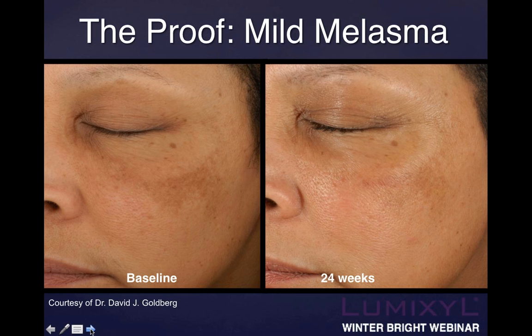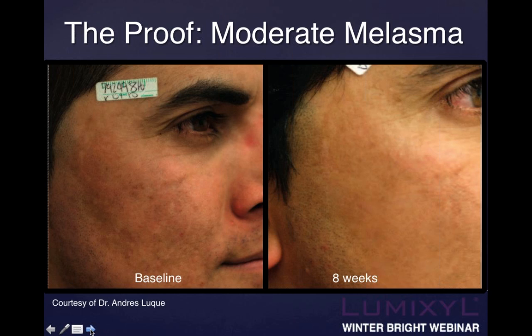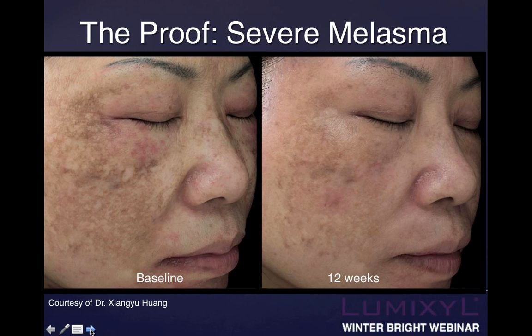Now, when you're treating deeper or what we call mixed melasma, that means that you've got hyperpigmented cells not only in your epidermis but also in your dermis. You see that we can definitely make a difference there as well. And in this case, after 24 weeks, you see that there's a nice improvement in that hyperpigmentation. And again, it just goes to show you that the more superficial your hyperpigmentation is, the less time it's going to take to really resolve it. The deeper that it is, obviously the longer it's going to take.